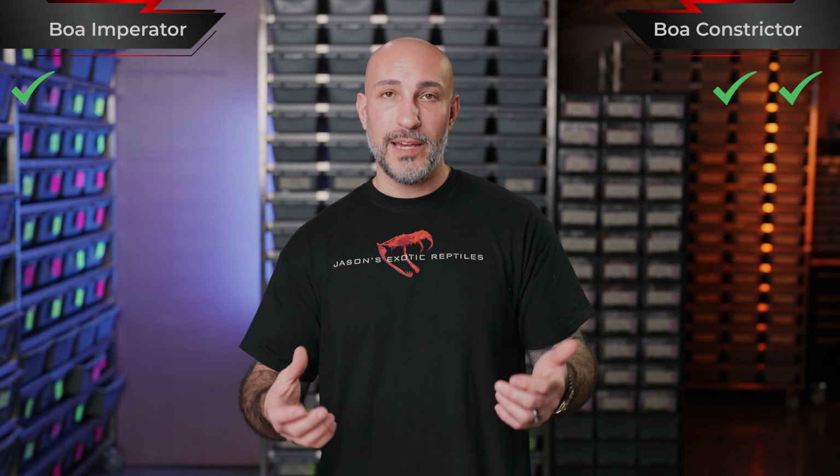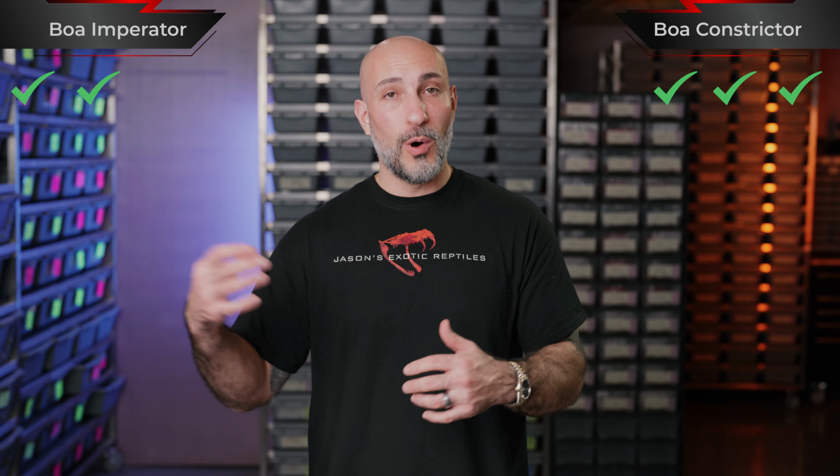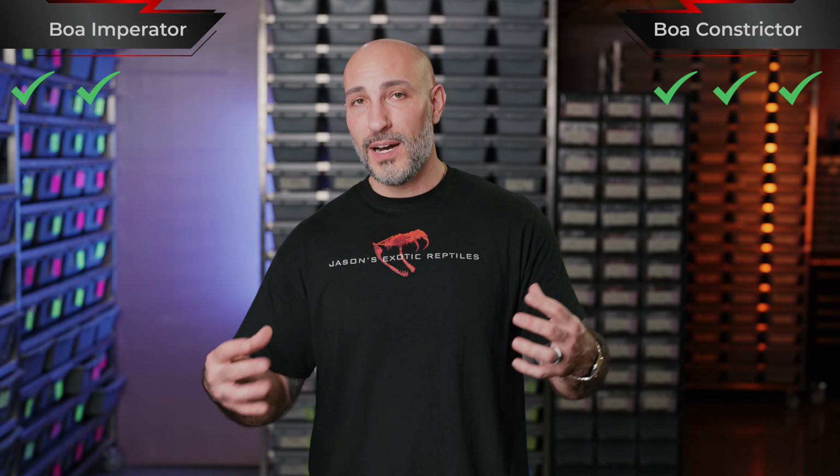Although the Boa Constrictor might be a little bit larger, this is a negligible difference, and I have seen just as large of Boa Imperators as Boa Constrictors, so you have to give enclosure type, style, size, all kind of the same category. Have to give this one a tie. To rank one higher than the other or better than the other would be unfair. So enclosure size/type, that is going to be a tie, and we're going to give a check mark to each.